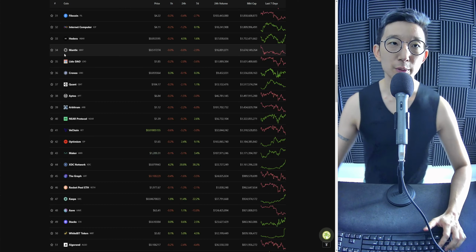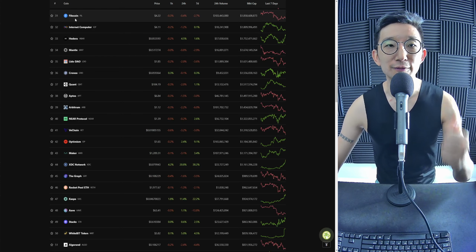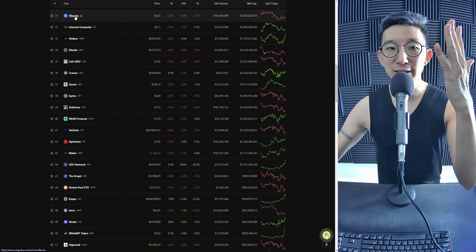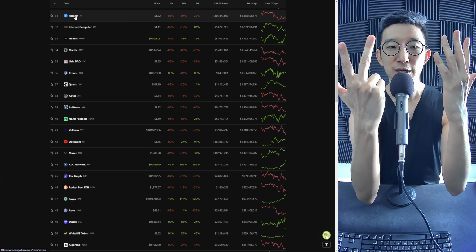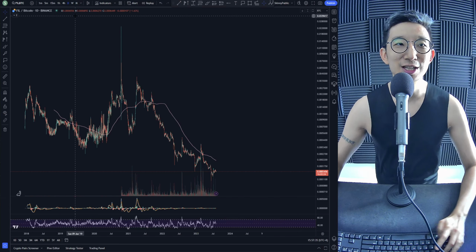Welcome back. Today we're going to take a look at the top 40 cryptocurrencies by market cap. We'll take a look at Filecoin at number 31, followed by Internet Computer, Hedera, Mantle, Lido DAO, Cronos, Quant, Aptos, Arbitrum, and then we'll end it with Near Protocol at number 40. Let's get straight into it.